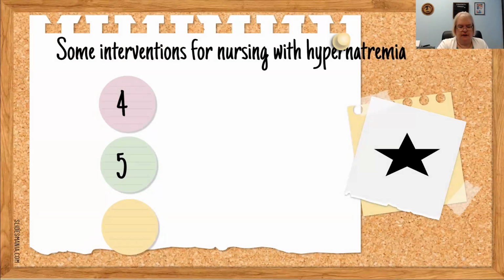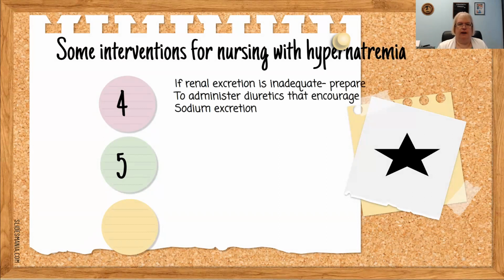So some interventions for hypernatremia. If renal excretion is inadequate, then we need to give diuretics that encourage sodium excretion. An example would be furosemide. And then lastly, we need to restrict sodium intake.